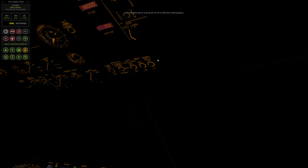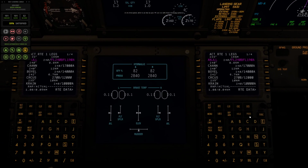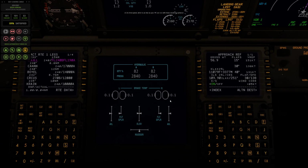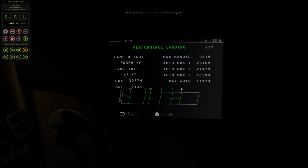Alright, descent checklist. Pressure, we have 150 on the landing altitude. NTI is not required. Approach brief, we have done that. We have 2.1 plus 2.1, that's 4.2, about 4.3, which is more than sufficient. By the time we get to LAX, we expect about 4 tons of fuel. Speedbox, so we have 138 plus 5 over here, so we should have about 142.